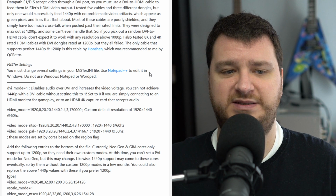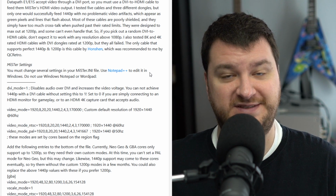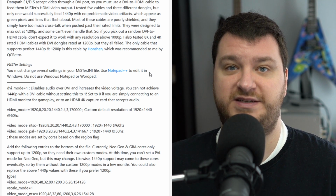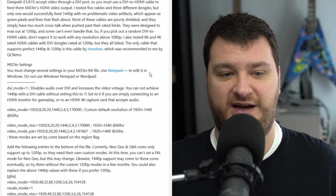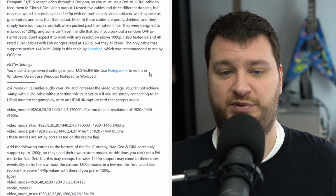And also, don't be intimidated by the MiSTer INI file. Back it up, of course. As soon as you go to edit it, make a backup. You could even leave the backup right on the SD card. Just copy and paste in the same directory and then change the name to .ini.bkp or something. And then go ahead and play around with it.